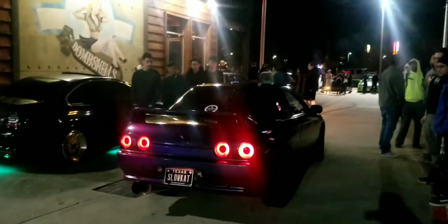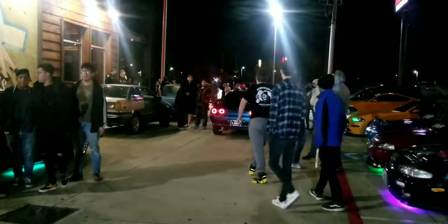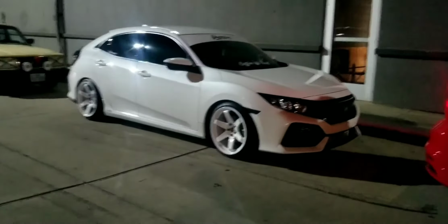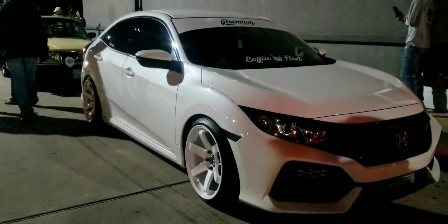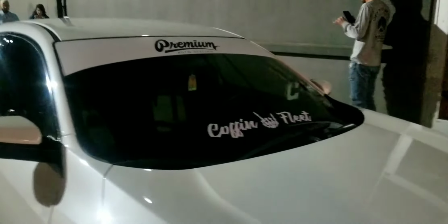Another R32 right hand drive with the chameleon paint. Female driven. We'll go back and get that in a few. Bike light. Souped up Ford Focus. Honda joint. Gold. White wheels. Yeah, but definitely like that. Coffin Fleet.